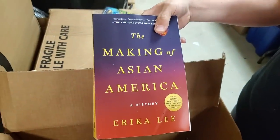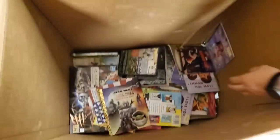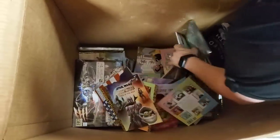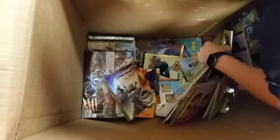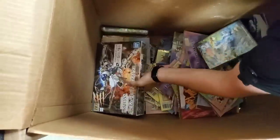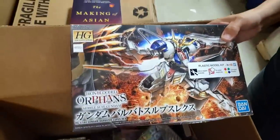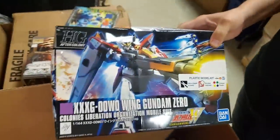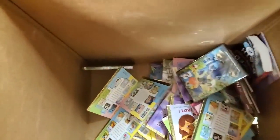The Making of Asian America. Is this all just books? Figures. A lot of them we've seen. I Love You, Daddy. Here's another one of these. We got a lot of those. Hopefully they're worth something. That's a different figure. We only had one. Is that a movie down there or a game? Let's see if I can grab this one.